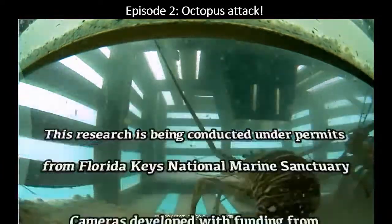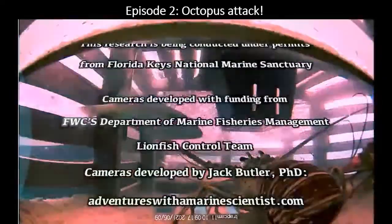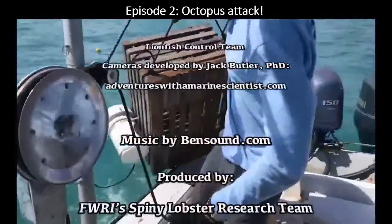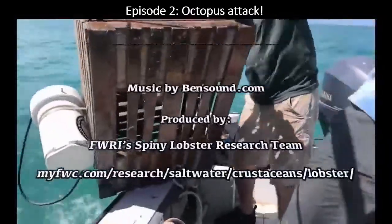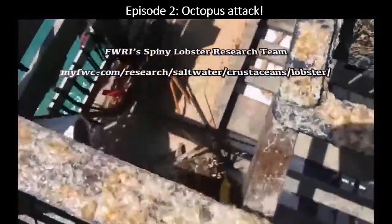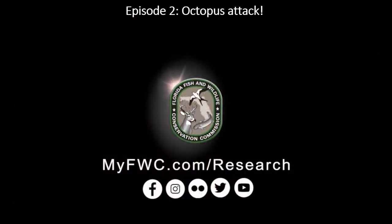Pulling the trap again. Now, octopus can probably eat lobsters all they want. They're a very efficient predator. But certainly in a restricted area like that, that's that term again, depredation. About half the lobsters that were preyed upon in our study were due to octopus.